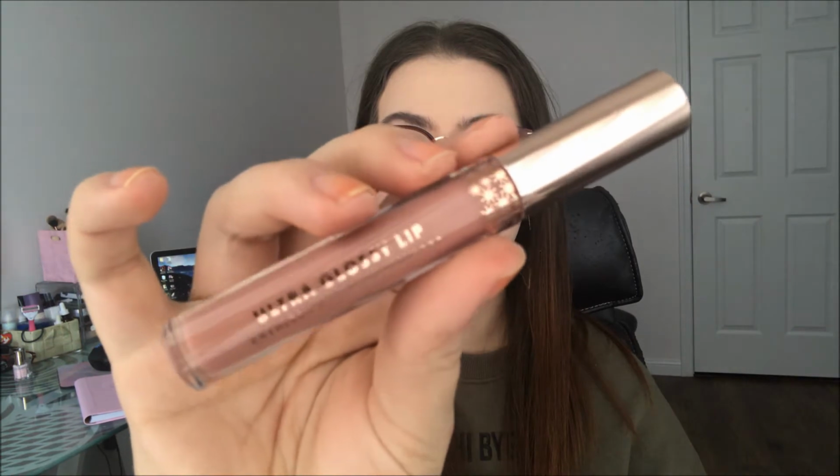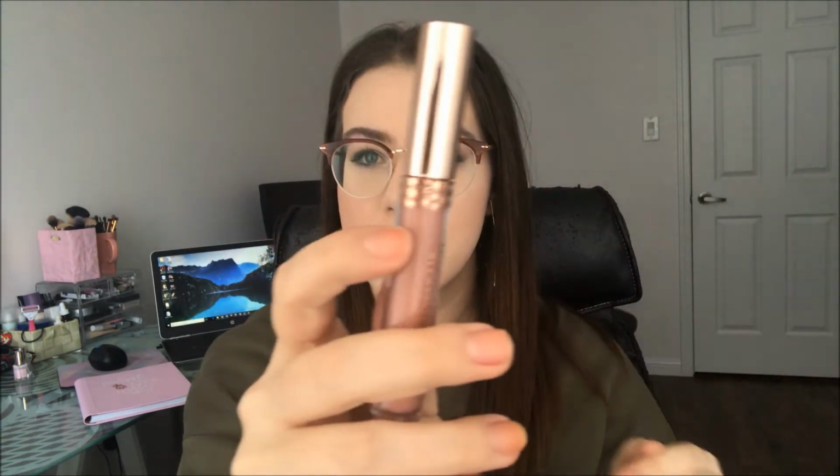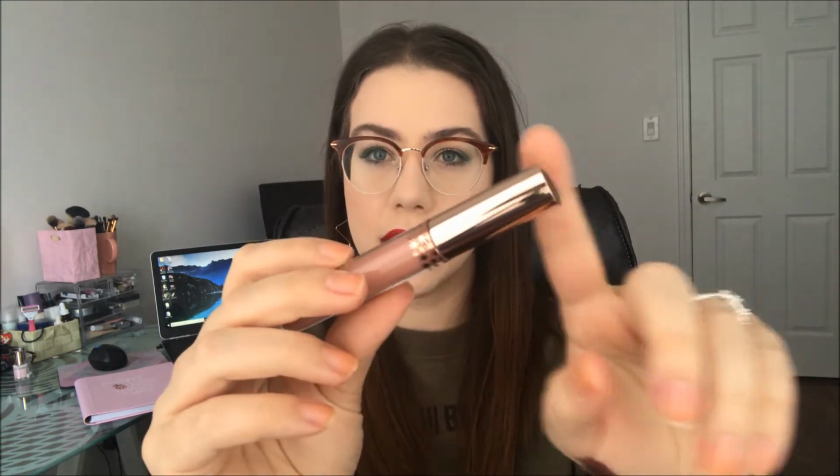And like I said, it was called Moonchild. Look at how beautiful this packaging is. I love the little detail with the star things on the cap, and then the rose gold cap. This is really pretty. She did a really good job. And there are tiny little gold glitters all the way through this. I'm super into gold glitter gloss right now, so let's hope.